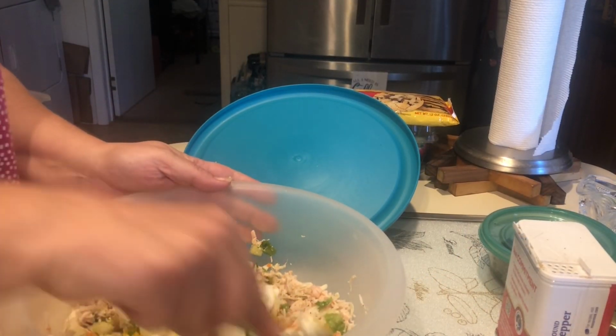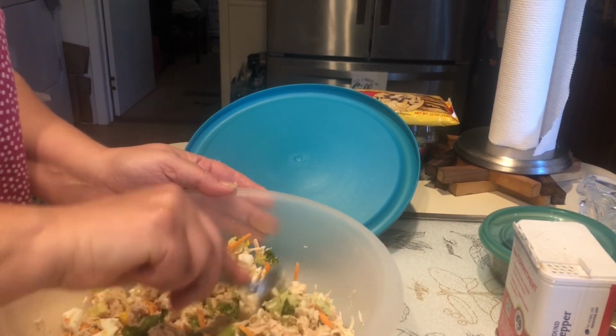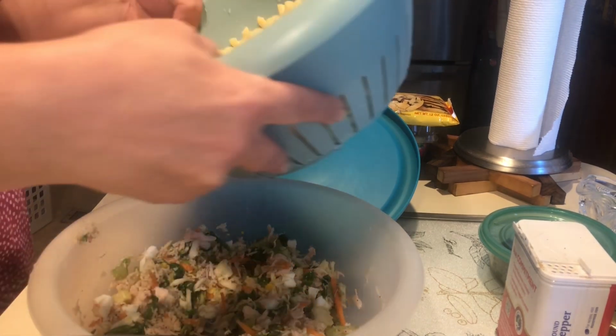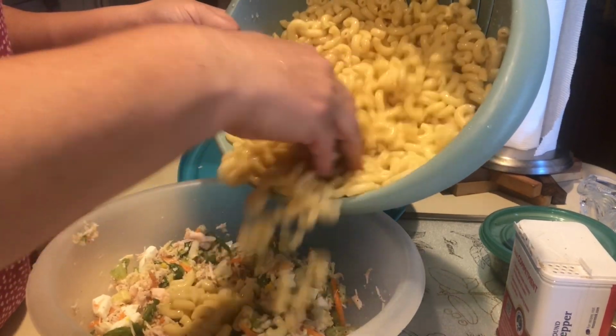Okay, so I already cut up my egg, just mixing that in. It was 2 eggs. And my macaroni is done. I ran it underneath cold water for a few minutes. Now you can cook your macaroni the way you like it. I like mine cooked. So my hands are clean.